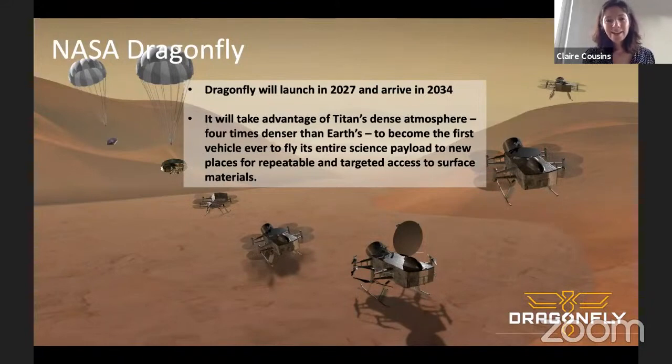So this is called Dragonfly. It's a really cool mission just from an engineering perspective as well. It's sort of the first rotorcraft mission. It's going to move the whole of its payload around Titan. It's making use of its dense atmosphere to be able to actually fly around.